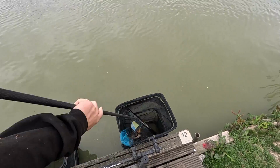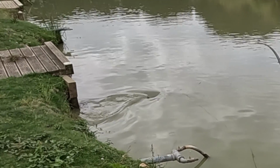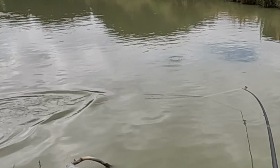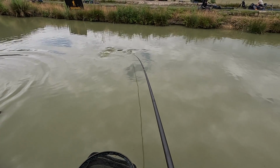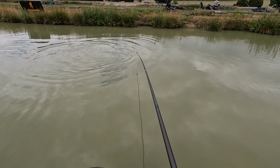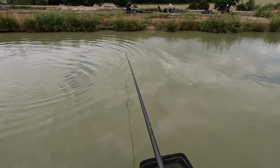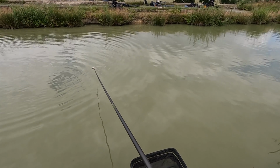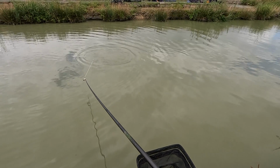With regards to the float I'm using, it's a Sean Butler custom pace float that my float maker made for me. I've just cut down the glass stem a little bit because it's only shallow in this margin. It's a 0.2 pace float as well. The paste is all I needed to weight it perfectly, and it allows me to get really tight up and fish really precise.